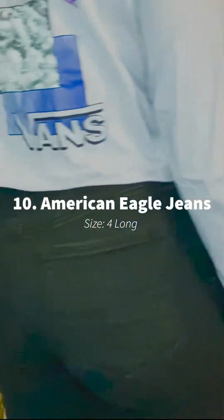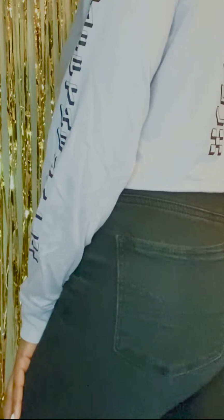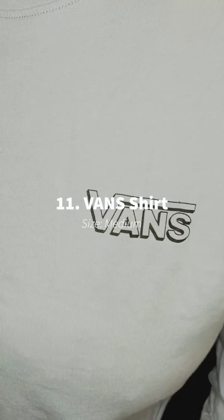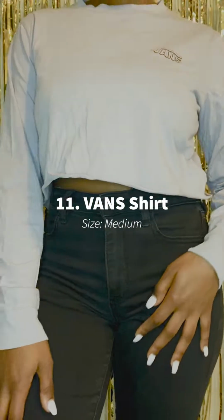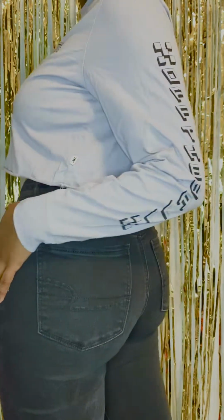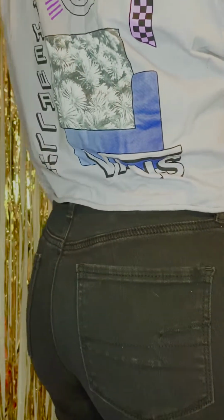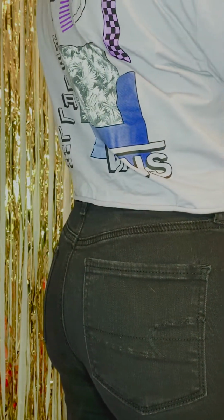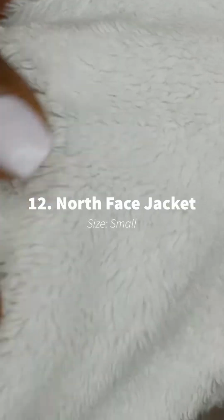Okay, so coming in at number 10, we have these American Eagle jeans in a size 4 long. And I just paired it with item number 11, this Vans shirt. I actually don't own anything Vans. I just saw this. It was one of those things. I saw it. It looked cute. I picked it up. I like the detailing of it on the back. And then it says their logo on the sleeve, Off the Wall.